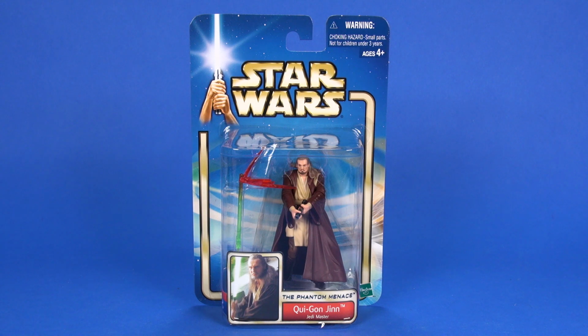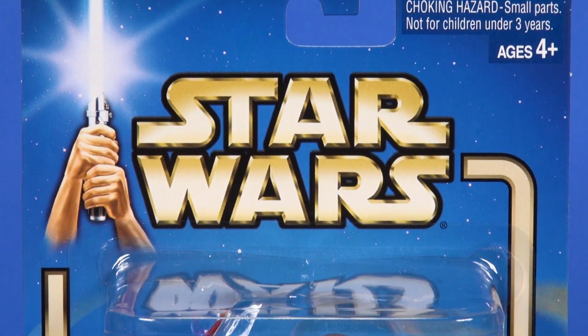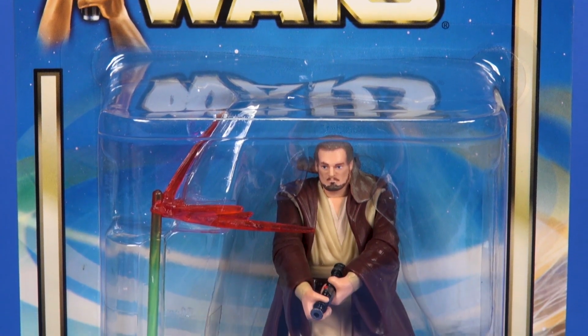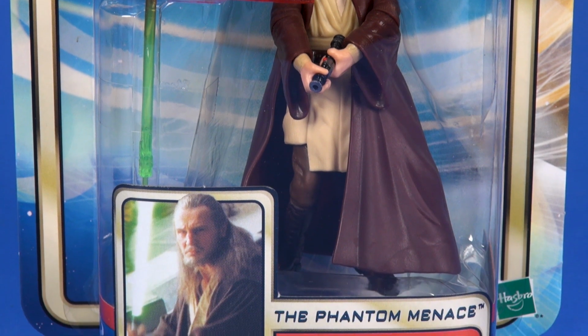Today, by viewer request, taking a look at Qui-Gon Jinn from the Saga Collection. This figure was released in 2002, came on that blue card back with the golden Star Wars logo, racetrack running around the side, little swooshes in the background. Through that large blister, you get a good look at the action figure you're getting, along with his accessories.